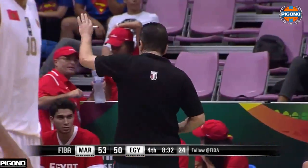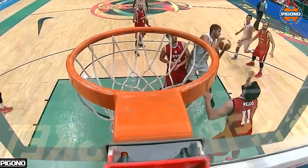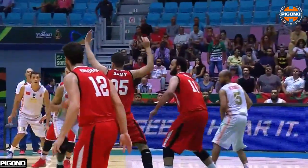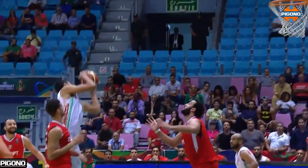Yeah, and Soufiane Kourdu seems to be indecisive in terms of his attacks, because he's been all the time taking the extra dribble to get closer to the rim, but Egyptians do an excellent job to guard that, and every time force him to commit a turnover.